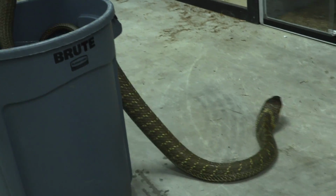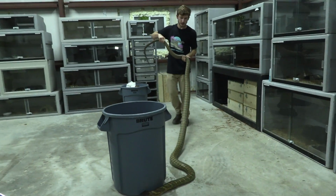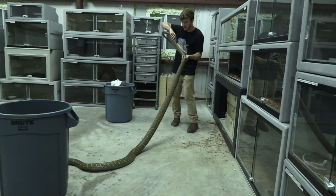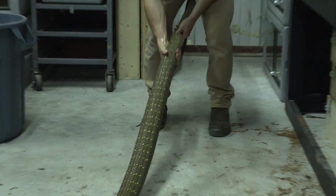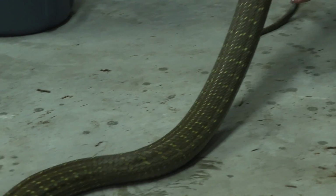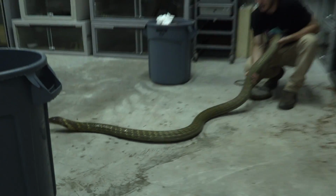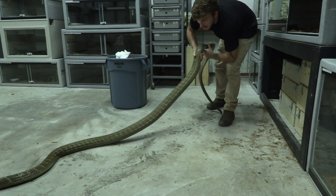Let's get that body out. Let's see how he's doing. I gotta inspect his whole body, make sure he doesn't have any scale rot or anything. Look at that. Looking good. When I was handling him a couple days ago, cleaning his enclosure, I noticed a couple scales popped off. That's an indicator that he's definitely trying to shed and needs a little assistance with getting a nice bath.